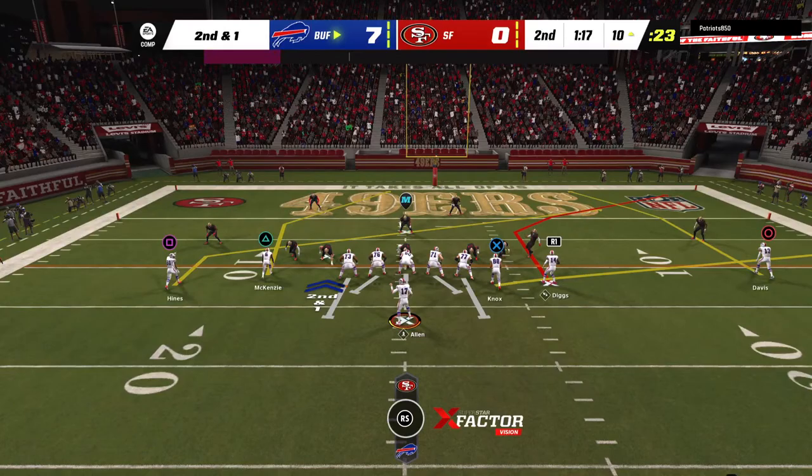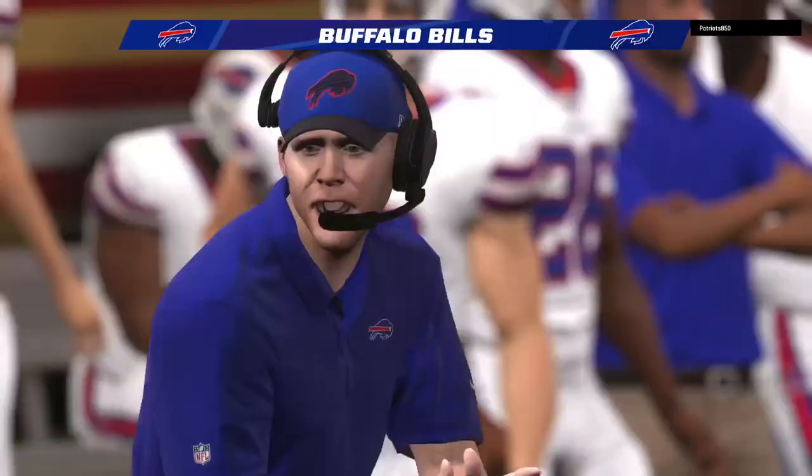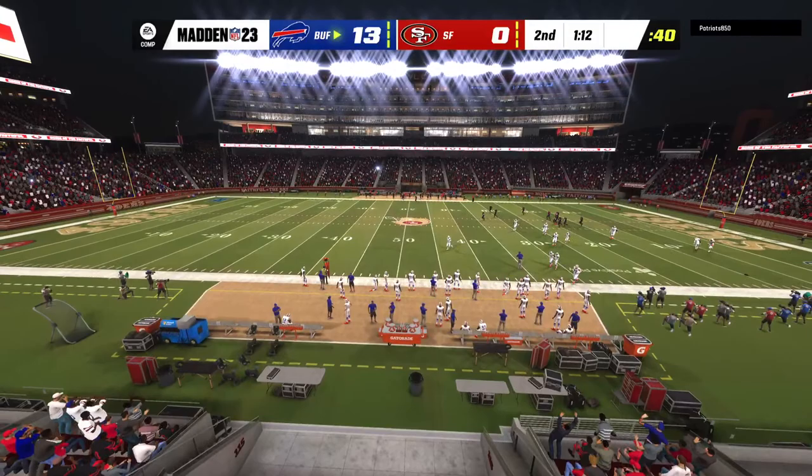Now Allen. This will be caught just inside the 10. Touchdown! Dawson Knox, a touchdown grab from Josh Allen. And the Bills go up by 2 touchdowns. Well, we know someone just added to his touchdown passing total, but all he did was get the ball out quickly to his tight end and let him take care of business the rest of the way.